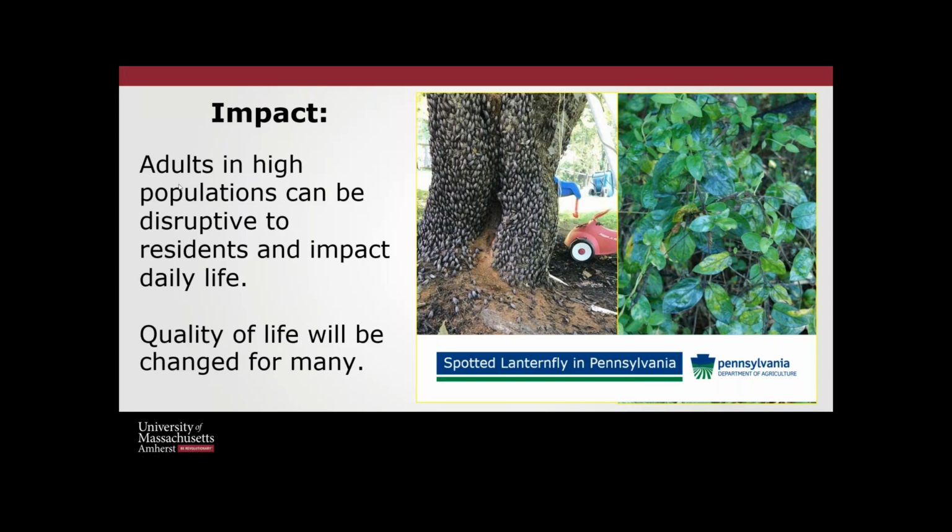And so, just to summarize about the impacts of this insect, this slide is courtesy of the Pennsylvania Department of Agriculture, and they've noted in their state that the adults, because they can be in such high populations, like what you can see on this tree pictured here near these kids' toys and swings, can be disruptive to the residents of Pennsylvania and impact their daily life. So it's a quality of life thing for many.